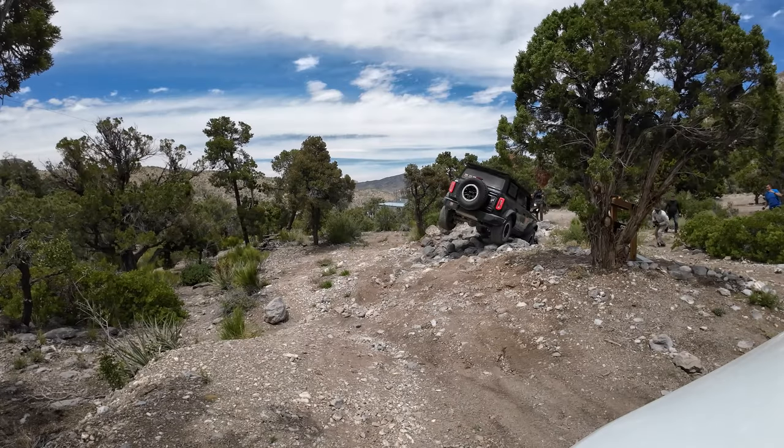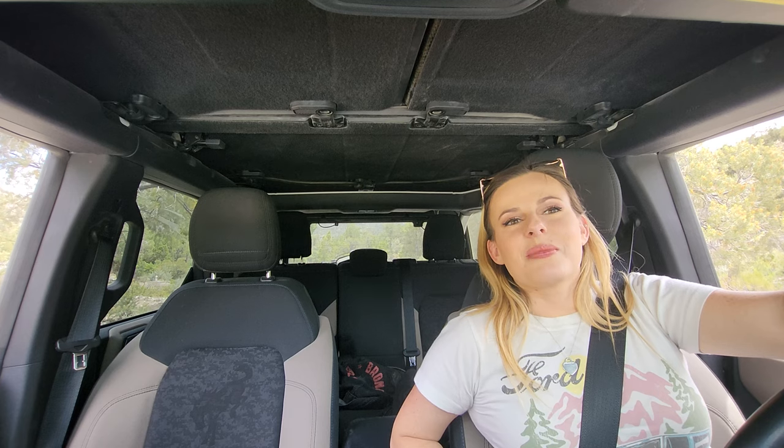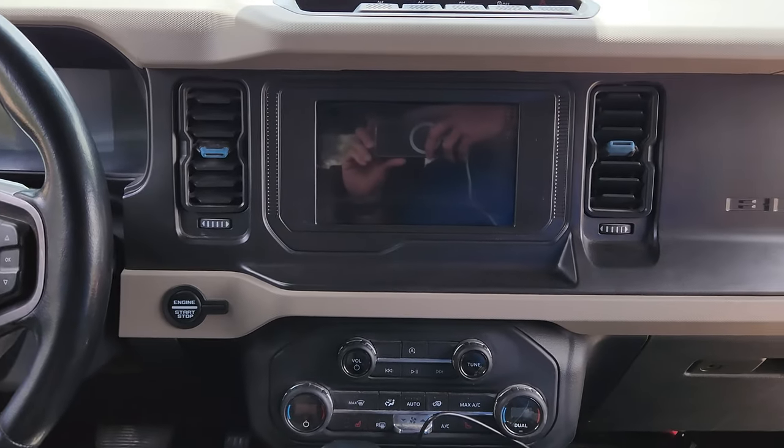Currently, what I am driving is a white four-door Wildtrak Bronco. Sorry, the Bronco in front of us dipped down a lot. I thought it was gonna tip for a second. It freaked me out. I don't know the year. It is a hard top, and I'm thoroughly enjoying the suspension.